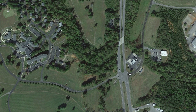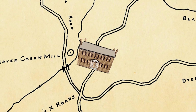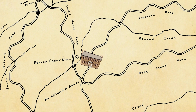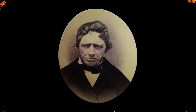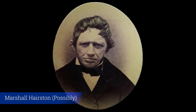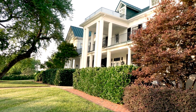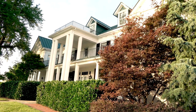The names Kings Mountain Road and Kings Grant Retirement Community refer to the fact that this land was granted from a royal source. George Hairston built his house on a knoll just a short ways away from where Little Beaver Creek joins Beaver Creek. The original house was built of brick and lasted until it was destroyed by fire in the early 1830s. George's son Marshall Hairston then repurposed the brick into slave dwellings and other outbuildings, which can still be seen on the property today, and started construction on the white wooden frame farmhouse that you see and recognize today.